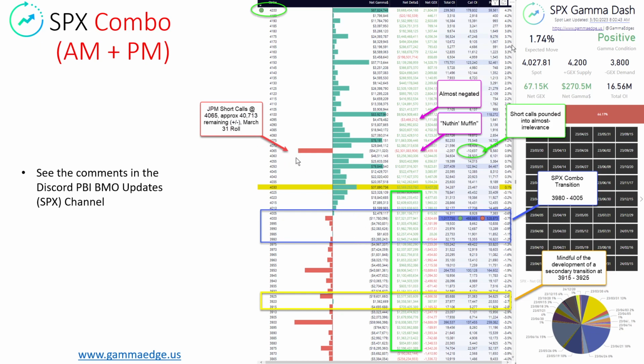So here's the JPMs that are coming off tomorrow. They are almost neutralized here, right? This is 40-some thousand contracts on the short side, and then we're just pounding them into the ground. So over 30,000 long calls are sitting on top of those, basically negating both the delta and the gamma that we have here. Still negative gamma, no question about it, but the deltas are now within range. It's not a huge number that we're seeing here, and if we start seeing this flip over to a green side, which is very possible, meaning that the call speculators are really starting to win the battle, we could easily start moving up, and that would open up the door to this 40.95 and 4100 that we've been talking about.